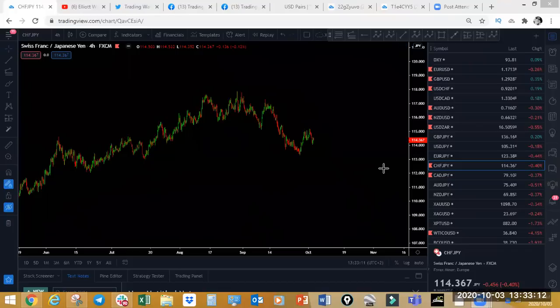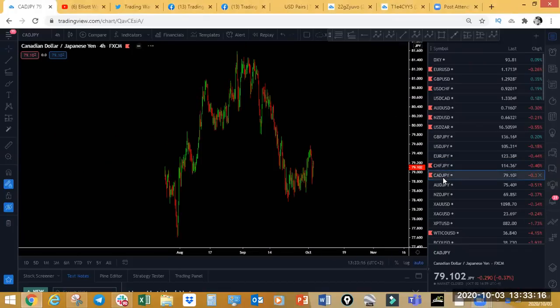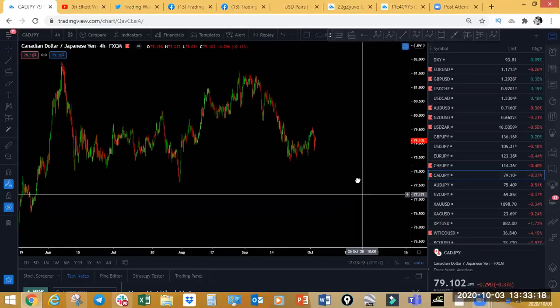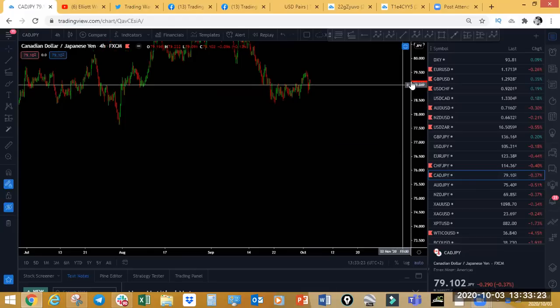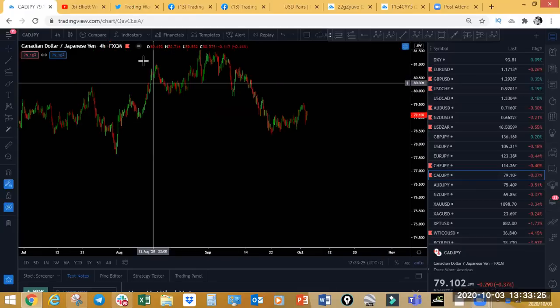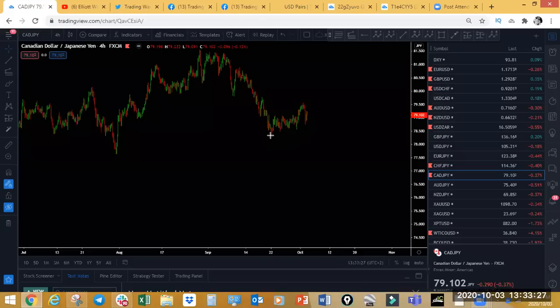Right, let's have a look here. What's the next one here? The next one is CAD yen. CAD yen could be a trade of the week. Watch out for CAD yen in the next week. Could get a very interesting trade here on CAD yen. Watch out for this. So now, this is a corrective structure. Anybody can see. This is obvious.